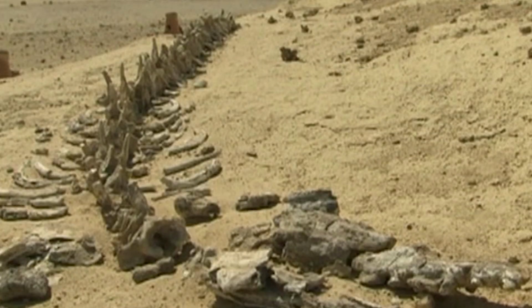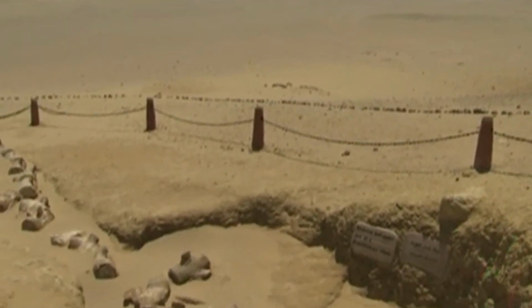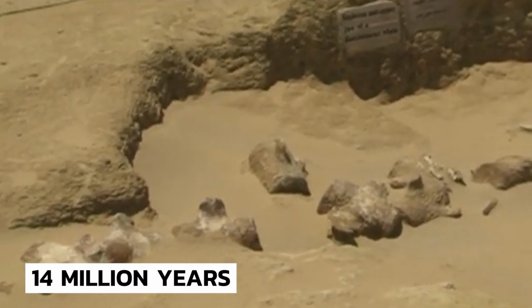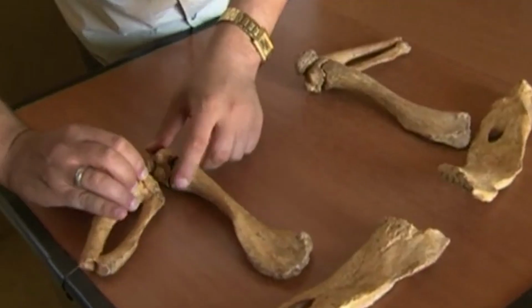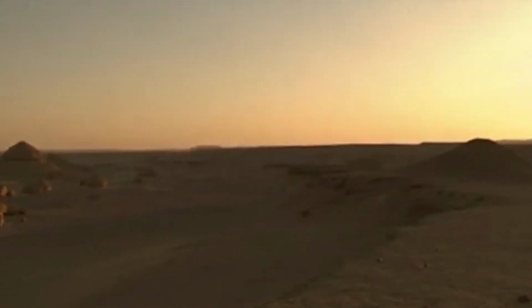The whale fossils discovered here had a pair of feet which were quite small compared to their body size. These whales were ocean-going mammals, but could come ashore like any other land-based animals, such as a crocodile. With these remains 14 million years old, how could they have remained preserved? Archaeologists believe that the dry nature of the area is the primary cause of preservation for this long.